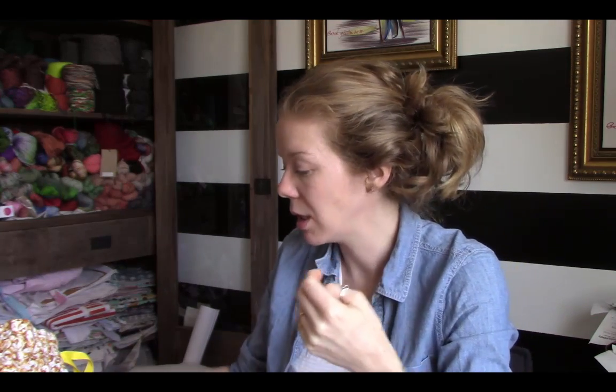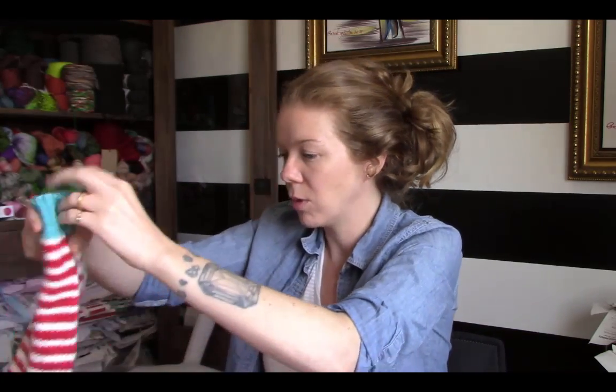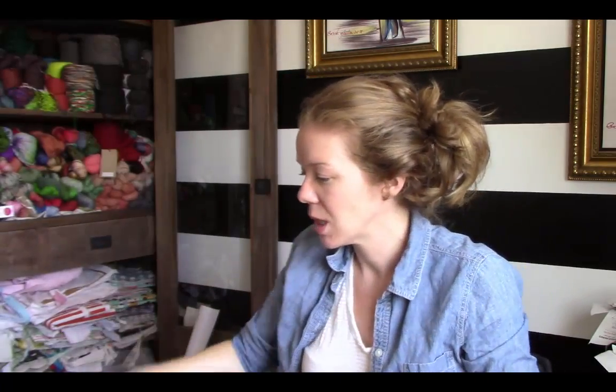Moving on to spinning. Oh, I hope to have these done by the end of, for next episode, because all I have to do is that heel, weave in my ends, and then embroider my thing 1 and thing 2 on the socks. So maybe I'll have another FO for next week. Well, 1 FO for next week, but it'll be 2 weeks in a row that I've finished an object. That's pretty amazing for me.